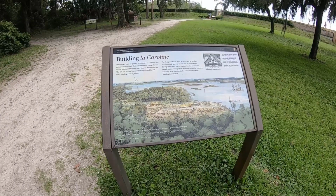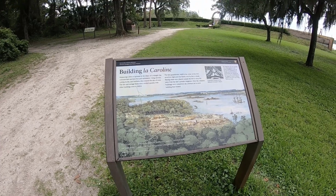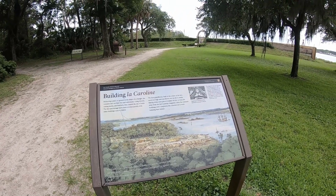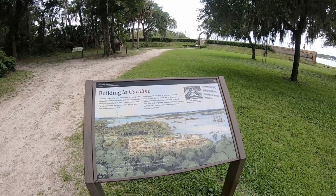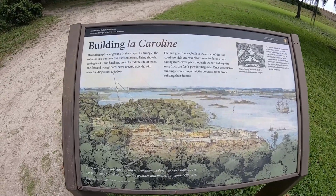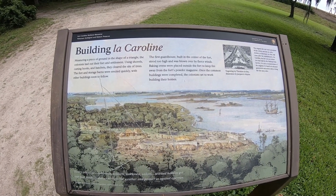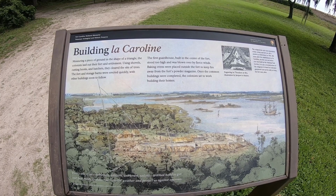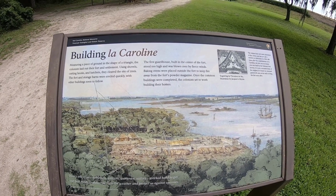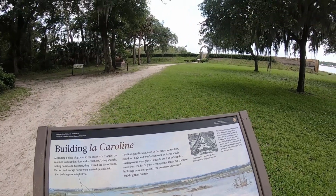Well, finally, after a pretty long, decent walk, we have come to the outskirts of Fort Caroline. But this kind of tells a little bit of its history. Yes, this fort was constructed in 1964, or the recreation of this fort, some 400 years later.